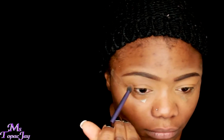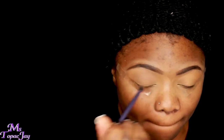I don't really know what color I'm going for because the hair I'm going to be wearing today is red, so I'm really trying to be careful not to overdo it.